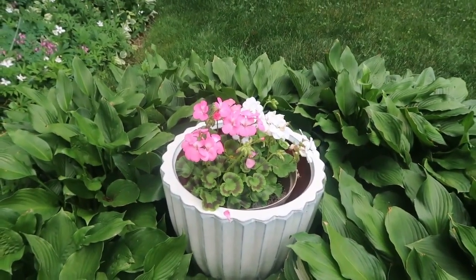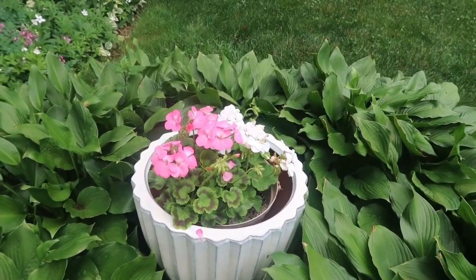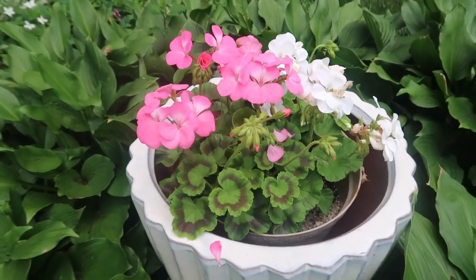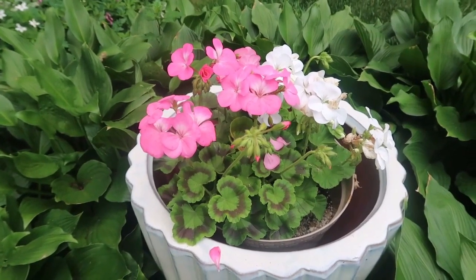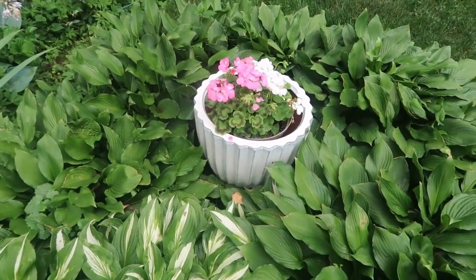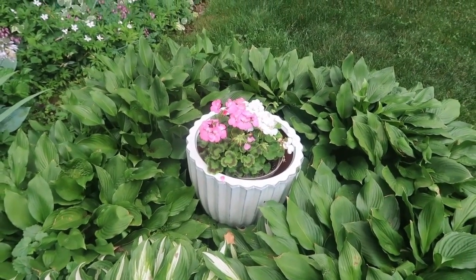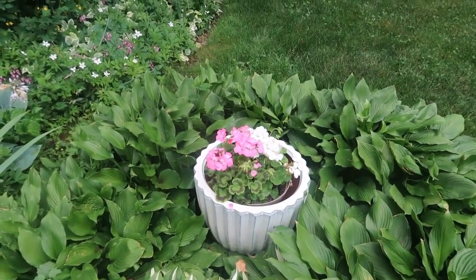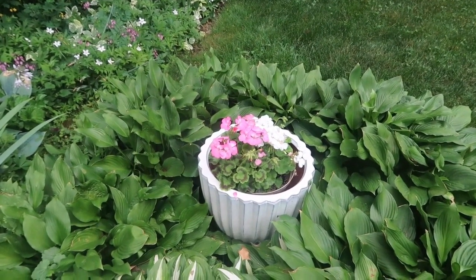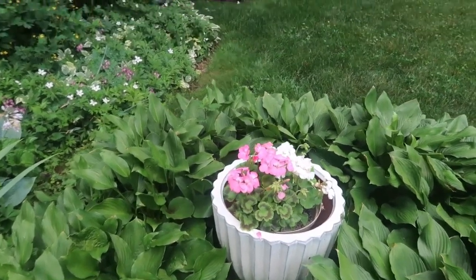They're going to get huge because this is just the beginning of the season, so I may have to up-pot them into a larger container. It's a pot within a pot, and that ceramic pot I got last year from Ocean John Blot, and they have such a great selection of ceramic gardening pots. I'm going to have to check them out again and see what I can get to add to the garden.